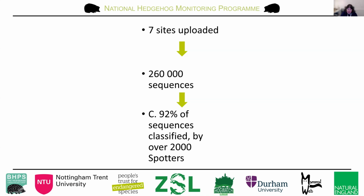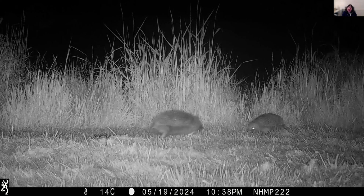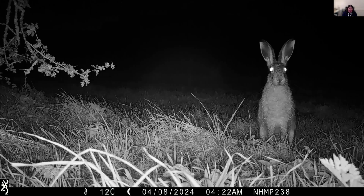So please do have a look and do have a go at spotting. It is hopefully really enjoyable. I'm just going to show you a few images from the sites in the Wessex area. Obviously we've got a hedgehog there. Another one. This one, I mentioned that hedgehogs tend to be solitary. This is what happens. A quite interesting interaction there. We have other animals. We have hare, and lots of hares, rabbits, that sort of thing.